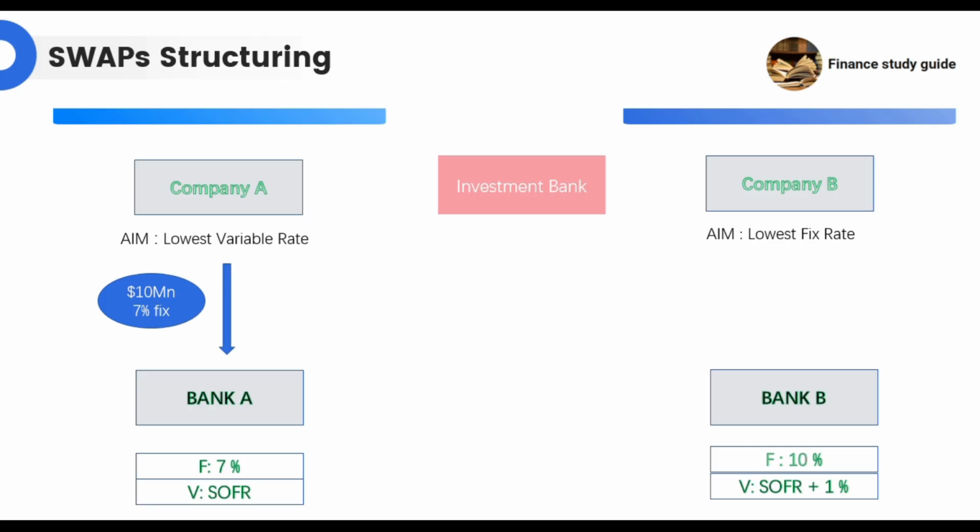Then it goes to its other client, Company B, and says, I know you want to borrow at the lowest possible fixed rate, but bear with me, go to your bank and take out a loan at the variable rate. So, in other words, go and get the money you need from Bank B, $10 million once more, but pay them the variable rate of SOFR plus 1.